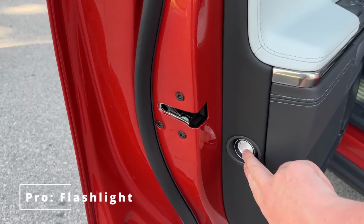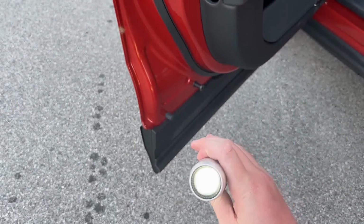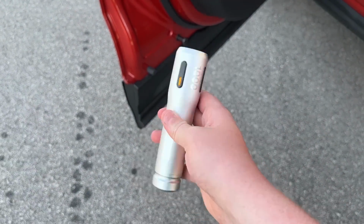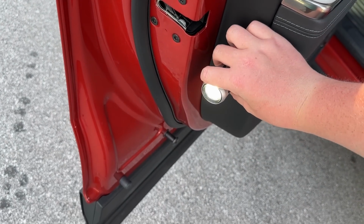Pro, it has a flashlight built into the door panel. Like a Rolls-Royce, if it was electric and oriented for off-road and outdoors. In all seriousness, it is actually a really nice flashlight. It's bright and charges via that pocket inside the door, so you never have to change the batteries.